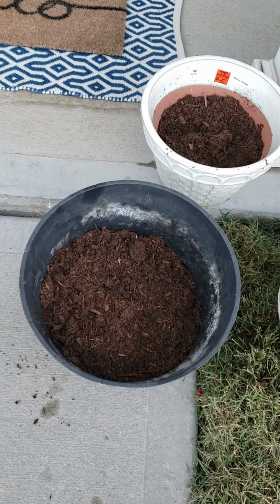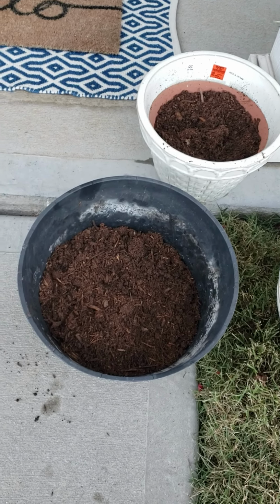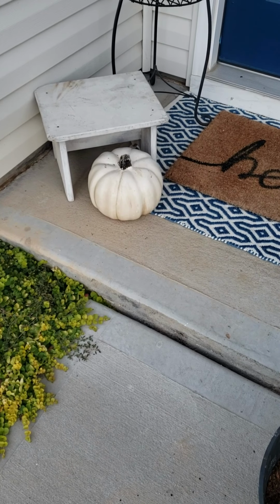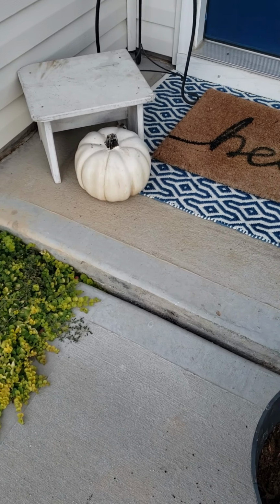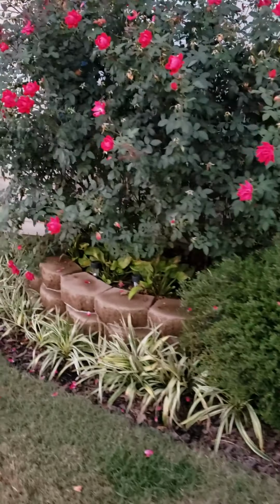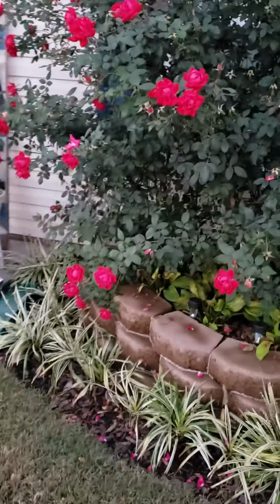And I've already had this pot. It stays on my front porch. I pulled out my little stool and a pumpkin. Not gonna do too much. Rosebush is still doing good. And we're into the fall season.